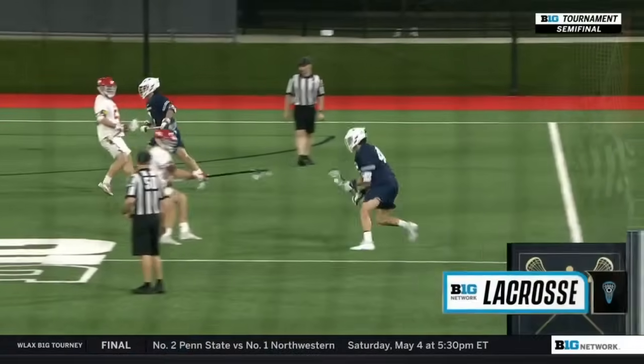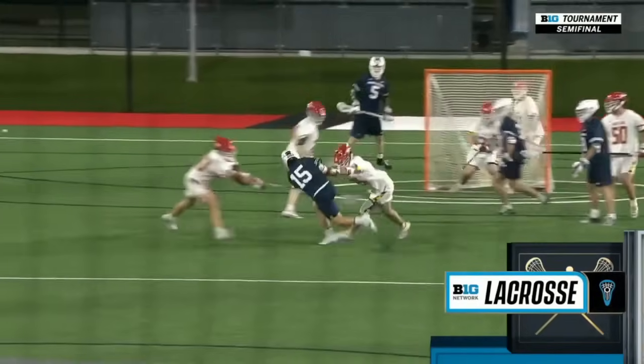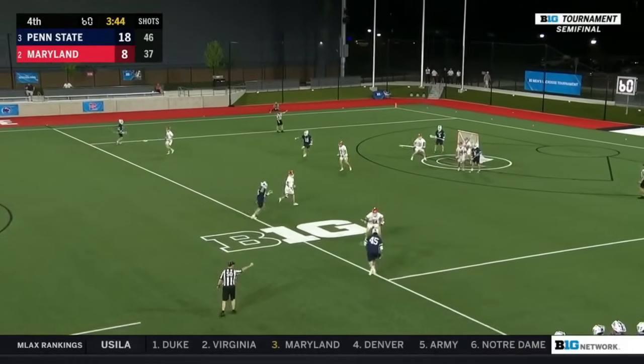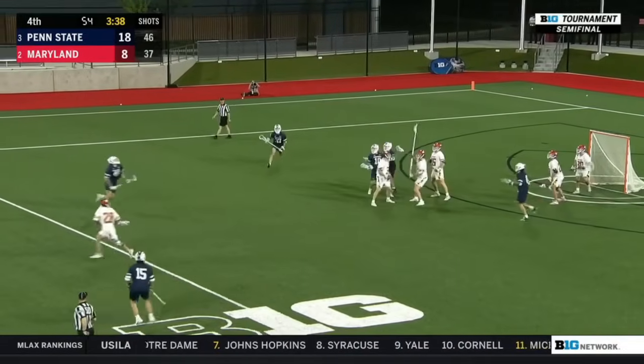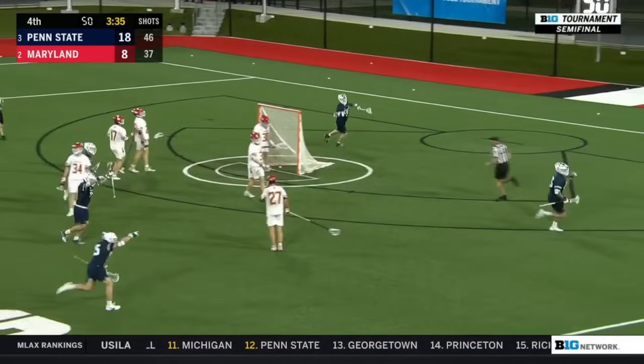Delamonte brings it up. With number 8 behind the cage, Brent Fleck. The pass coming in from Chris, right? I mean, the 3 and 4 seeds facing off for the Big Ten Championship. Penn State, I think, has secured, in all likelihood, a home game in the first round of the NCAA tournament with this win. On the run, more windowed.